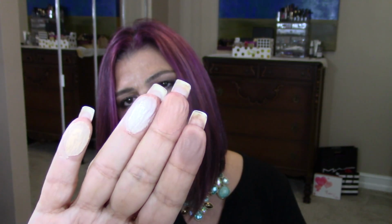They seem pretty pigmented, and the reason I'm not a huge fan is because I'm always concerned that it's just going to settle in all my lines and it's going to bring out the pores. So that's why I try to keep away, but I thought I'll give it a try. And it is the Butter Bronzer from Physicians Formula.